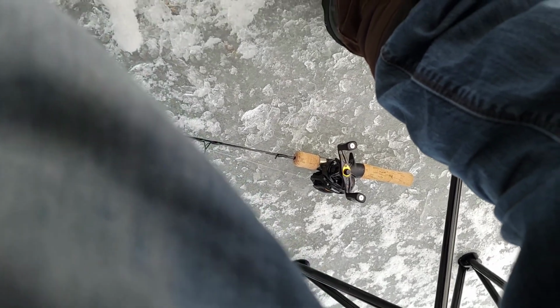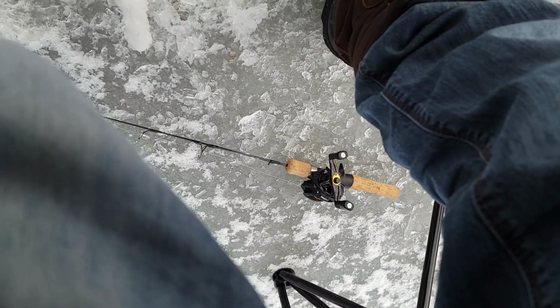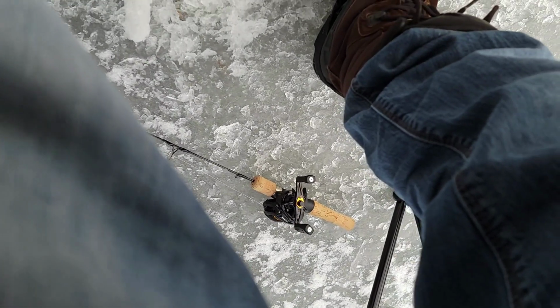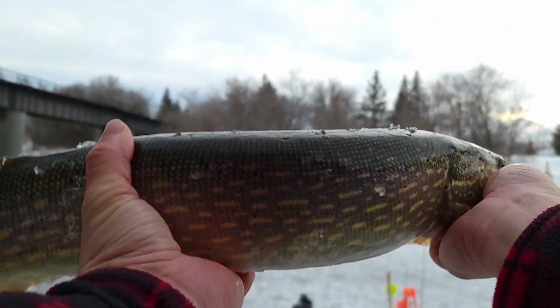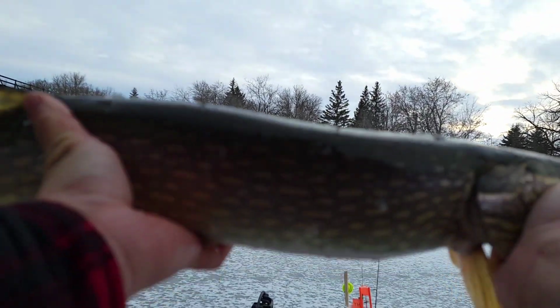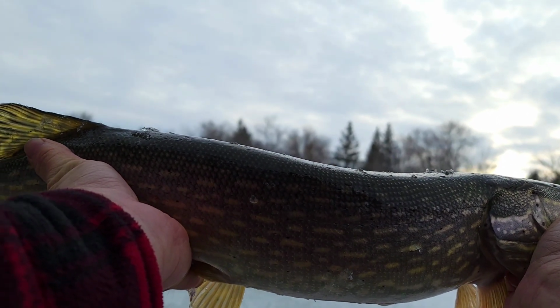And of course I don't have jaw spreaders. Come on. Really, Mike? Really? He swallowed that hook. The one day I don't have jaw spreaders, I got a pike that swallows the hook. All right, not a bad start.